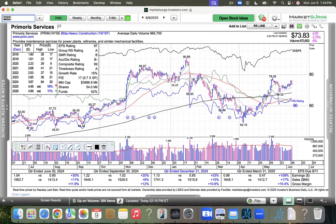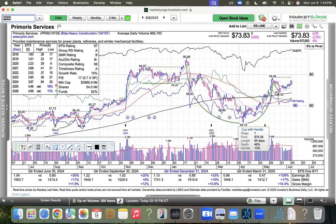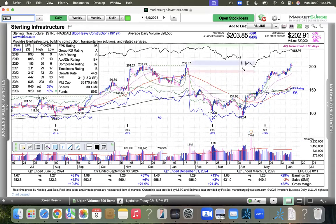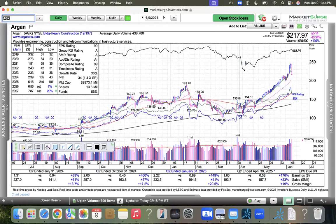PRIM, a lot of stocks from a lot of different groups, and this is the building heavy construction group. Yeah, nice textbook cup with handle pattern on that one. I also like PWR, another one set up here. STRL, another one. I like a lot of these. AGX is the leader of this group.